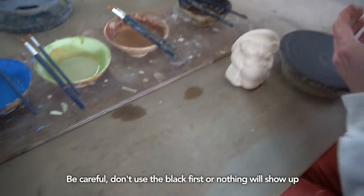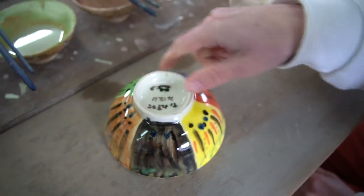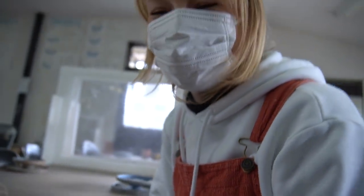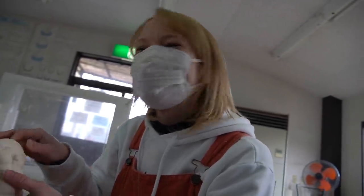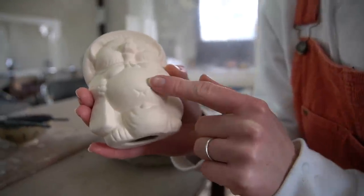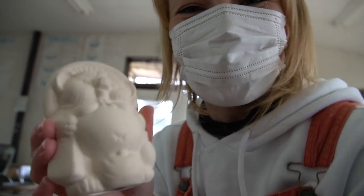So be careful, don't use the black first or nothing will show up. So it's this color. Yeah. So don't forget, in that order from there. Okay. I'm nervous. I'm so scared I'm gonna mess it up, but either way, this is exciting. We like never do this kind of thing. I'm so excited. So apparently he is holding some sake, he's got a big belly, he's got big balls, a lucky hat, and he has 8 magical powers, which I will go into at some point later, but let's start painting.